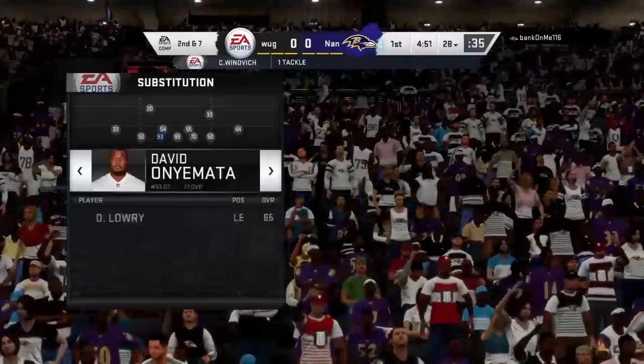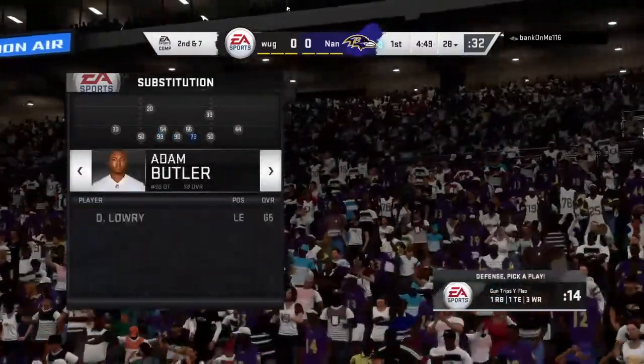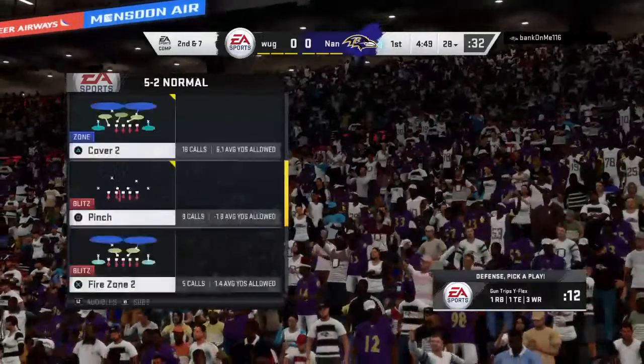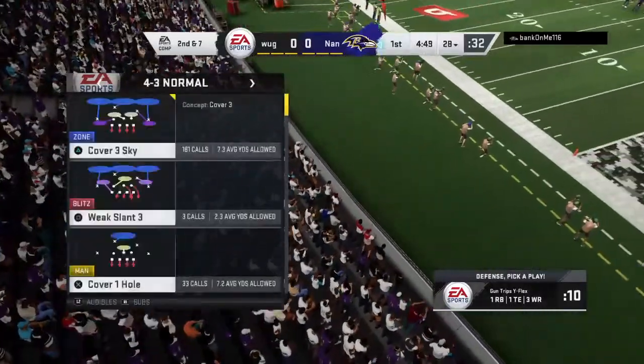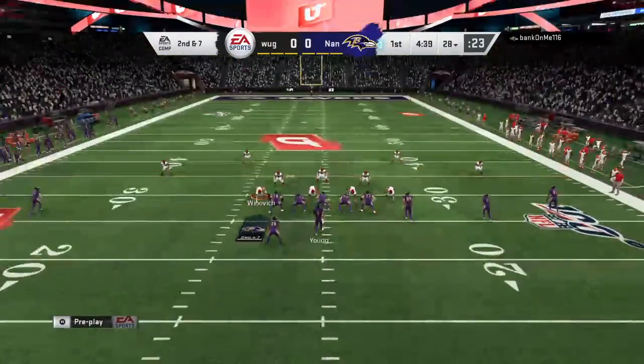They tried a quick hitter inside, but that one was swallowed up because what they're hoping is that those big defensive linemen will take the bait and move laterally and open up a crease that they can run through. Didn't happen on that play. Here's 2nd and 7 now from the 28.